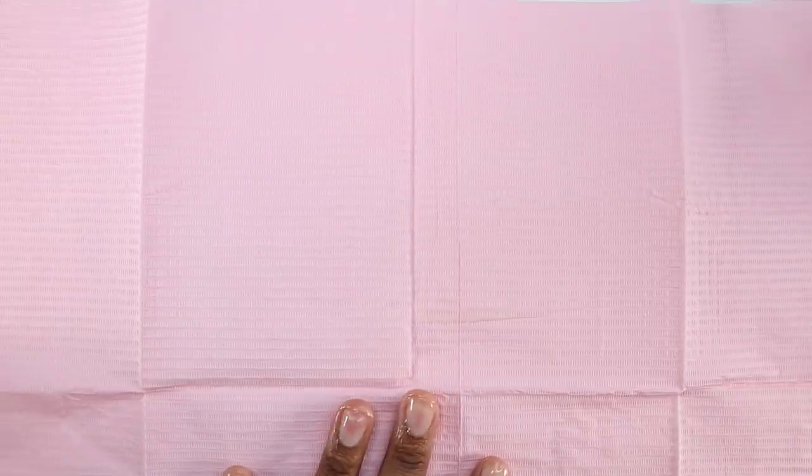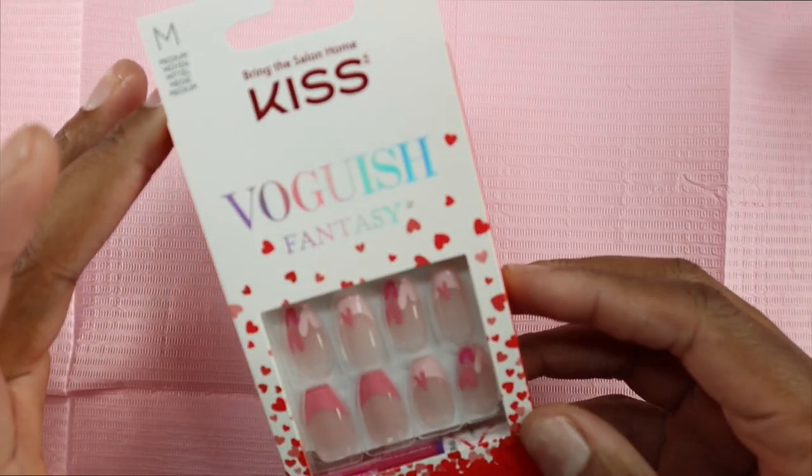Valentine's Day is tomorrow, loves. Yes, I know somebody was procrastinating. They ain't got their nails done. They need a last minute nail idea. So I got you. Run to your stores and grab these nails from Kiss.